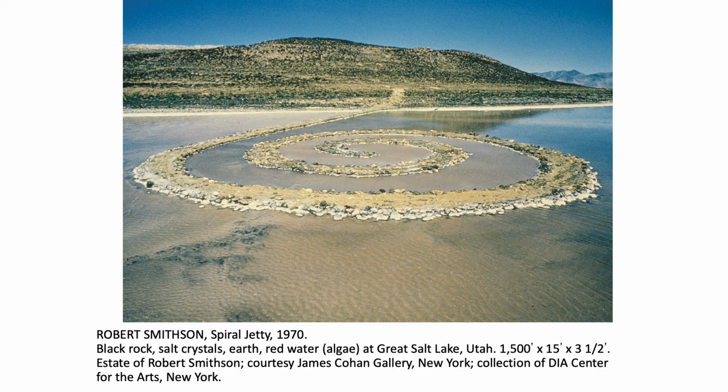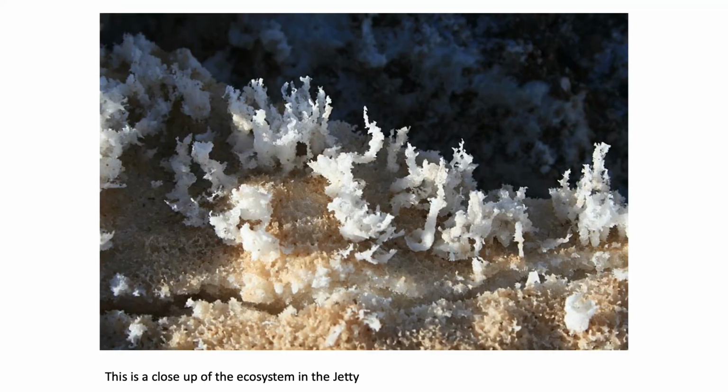Robert Smithson was attracted to the site in Utah because of its remote location and because the water had a reddish quality because of the algae in the lake. This is a close-up of the ecosystem of the jetty.